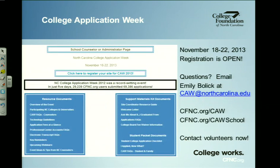Keep in mind, we do have college application week every year. It's typically the 3rd week in November, where if students were to complete their admissions application through CFNC during that week, it's a great possibility that their admissions application fee can be waived. Of course, this is for high school students, high school seniors.